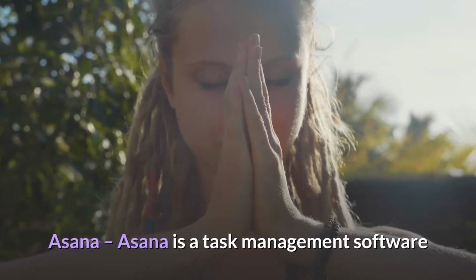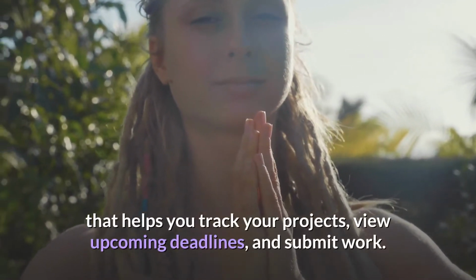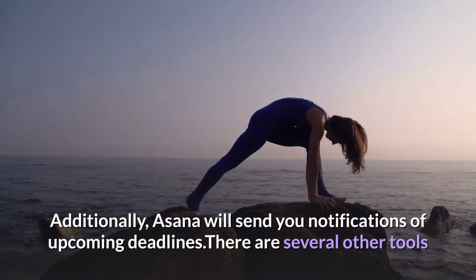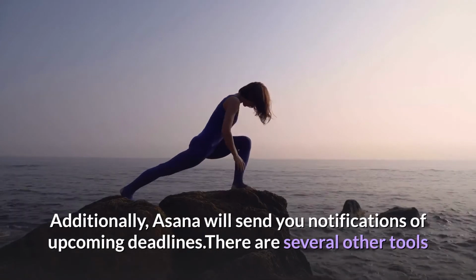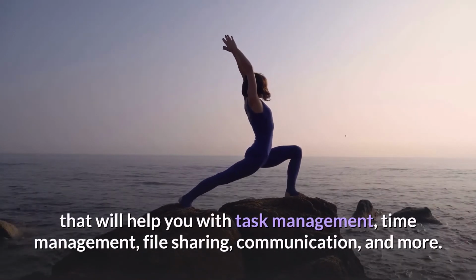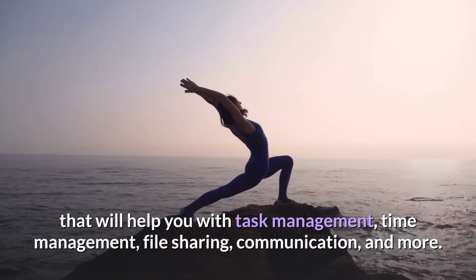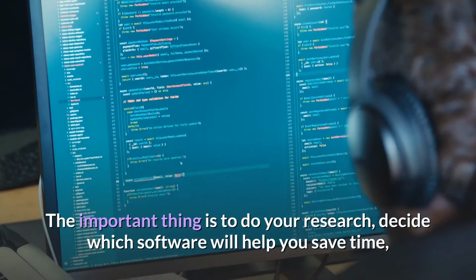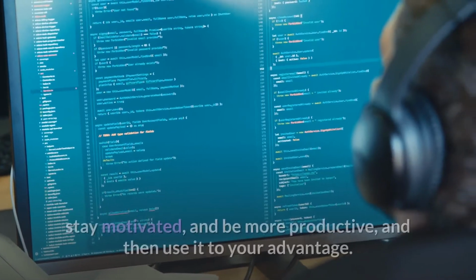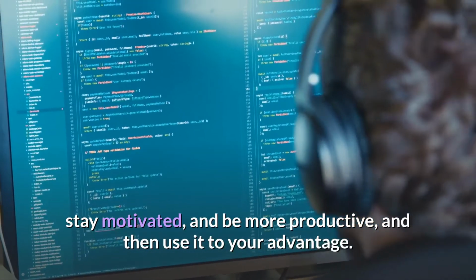Asana. Asana is a task management software that helps you track your projects, view upcoming deadlines, and submit work. Additionally, Asana will send you notifications of upcoming deadlines. There are several other tools that will help you with task management, time management, file sharing, communication, and more. The important thing is to do your research, decide which software will help you save time, stay motivated, and be more productive, and then use it to your advantage.